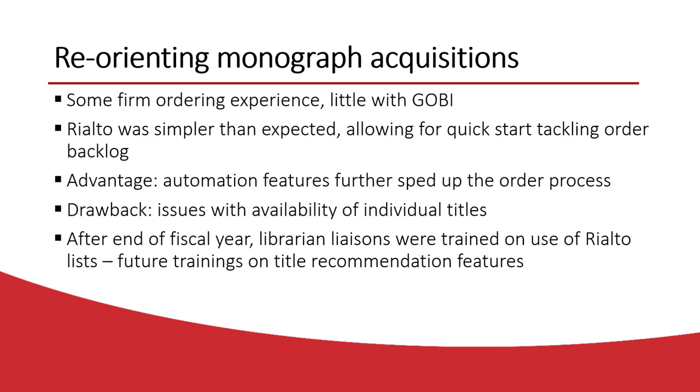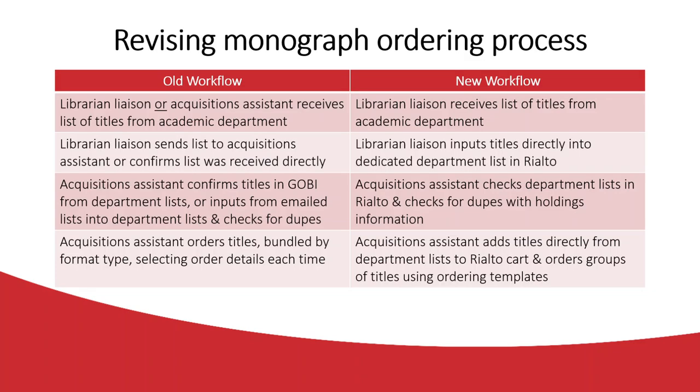After the ordering year was done, Lori and I hosted a training to get liaisons up to speed on using Rialto list functions, since many had used our traditional Gobi workflow of directly emailing spreadsheets of requests that I then processed on Rialto. Next year, we hope to move the liaisons exclusively to inputting their requests on Rialto when the item is available on Rialto.